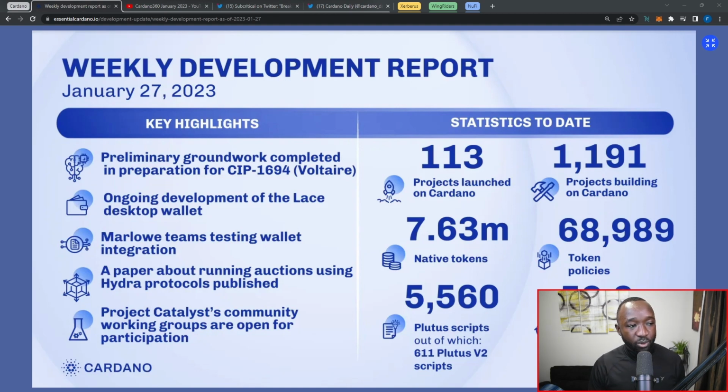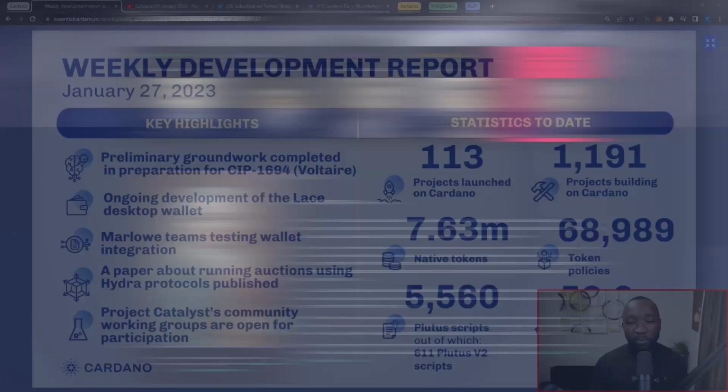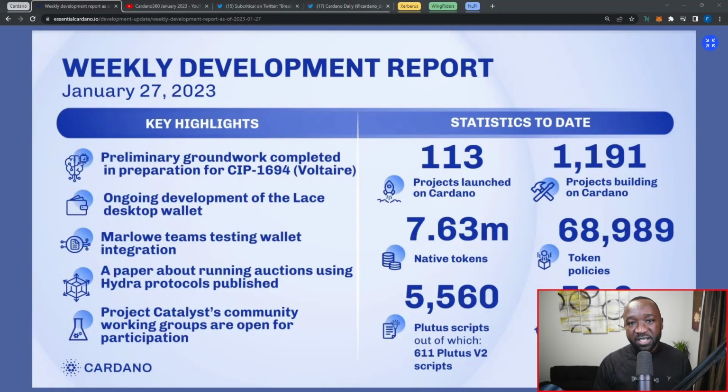Now, taking a look at the left-hand side here, we have some key highlights. And the first and probably the biggest one is that we now have some headway in terms of the completion of SIP number 1694, which is going to initiate the Voltaire era. If you're not familiar with what the Voltaire era is going to focus on, it will focus on on-chain governance. So we're going to see new features to implement and support the voting of proposals on-chain and just the governance of the Cardano blockchain as a whole by the community. So that's a relatively big upgrade there.